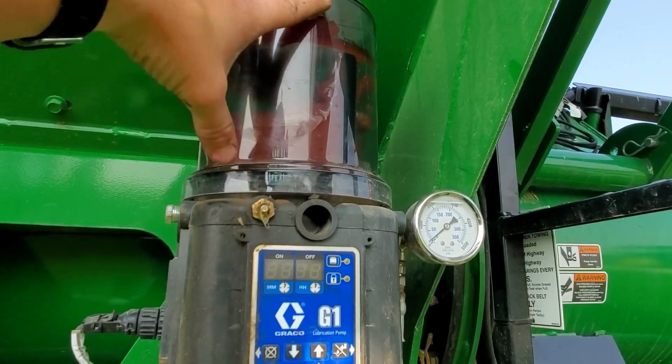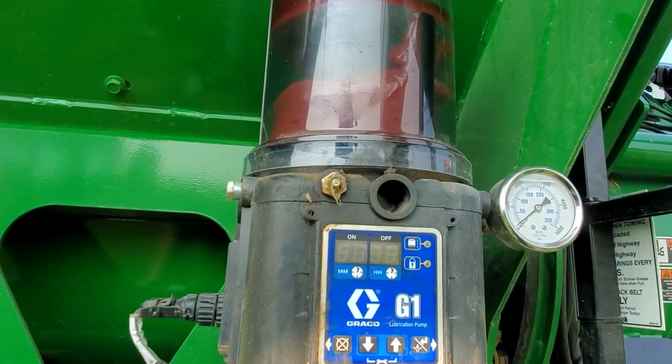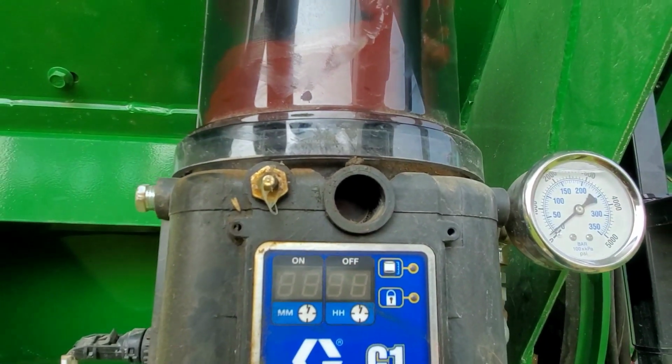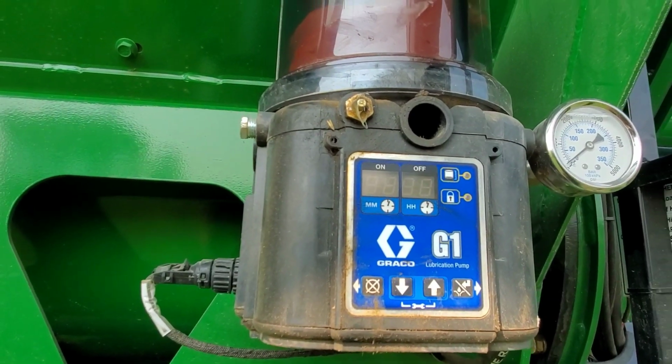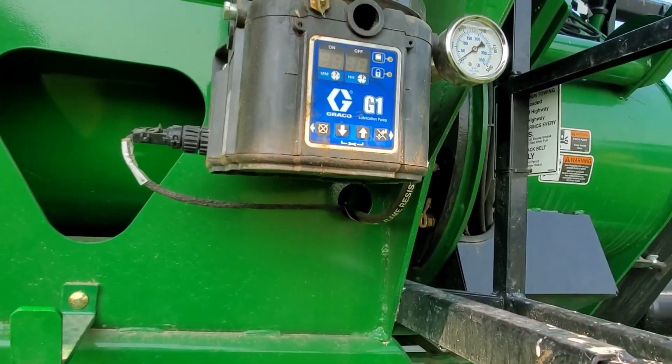You fill it through this, which is why we got an electric grease gun, because that's a lot of pumping. So we need to get a couple of tubes of grease put in there, it looks like, and get her filled up, but we'll get to that here. I need to get some more, and so that's how that works. And now I think the grain cart is ready to go. If only the beans were ready.